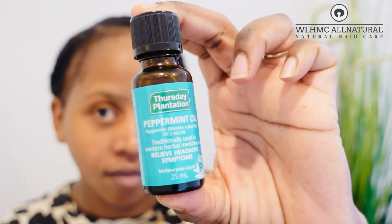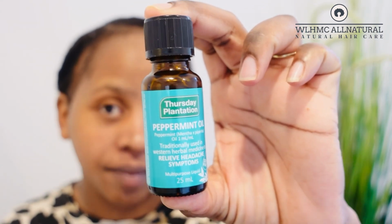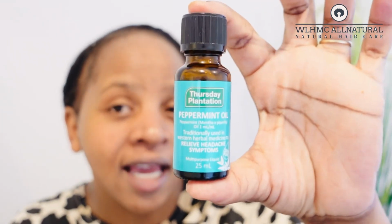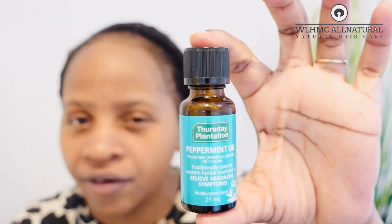So the thing that I use is this. As you can see, this is peppermint essential oil. I actually use this on its own. Don't come for me, because if you come for me, I'll come for you. Do not do this at home if you are not sure about using this on its own, because it's very strong, it's very powerful. So I'm not doing this video to let you try this.